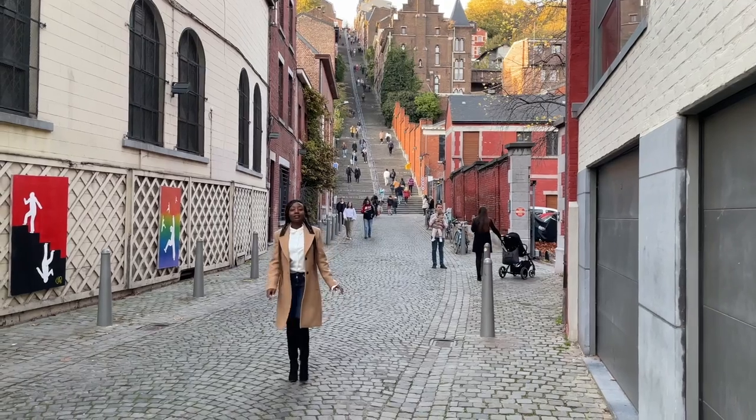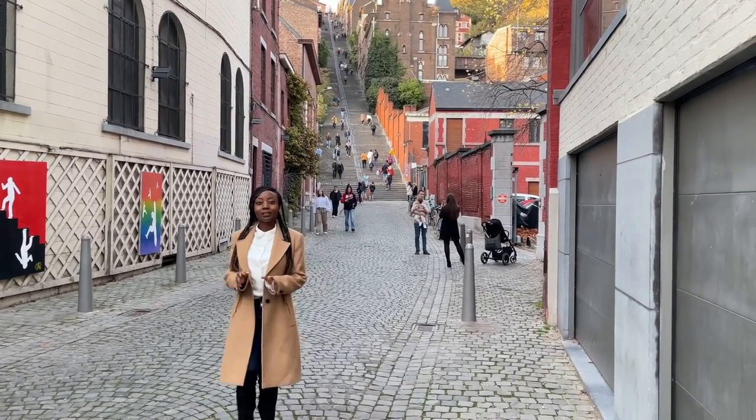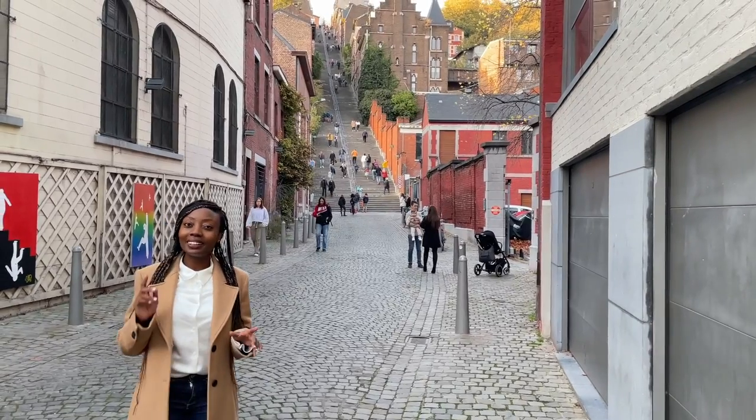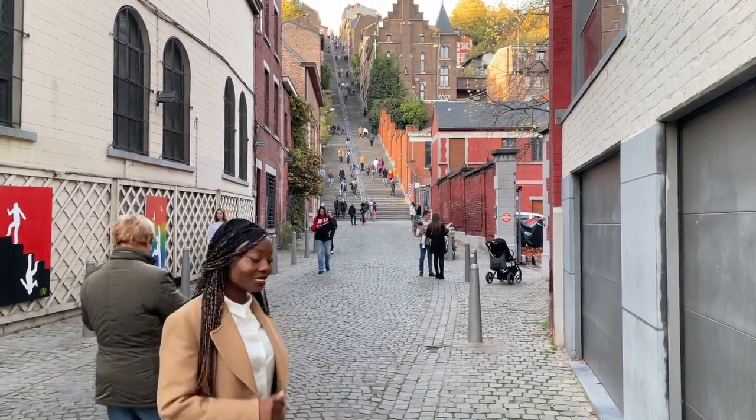Finally arrived at the Montagne de Bueren. It's a nice place to visit, and I am curious to see how long it will take me to go up the steps. Remember, it's 374 steps. Come with me.